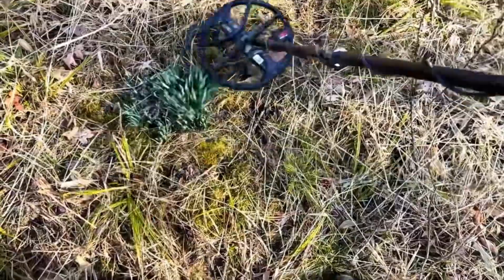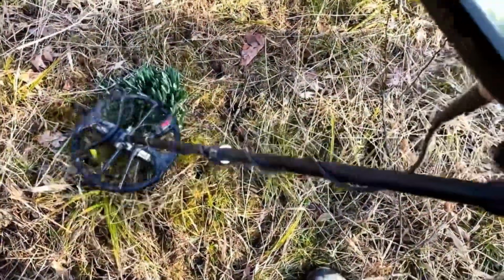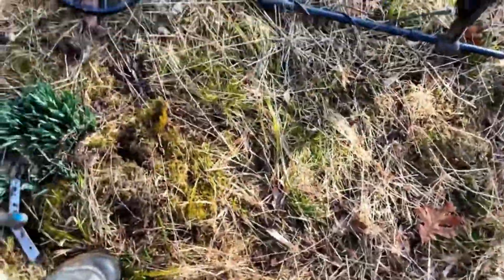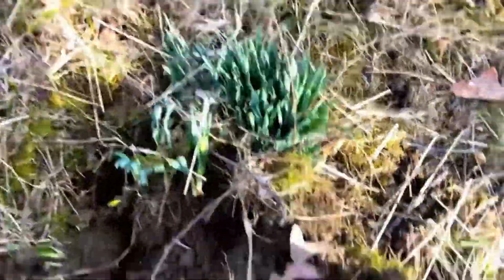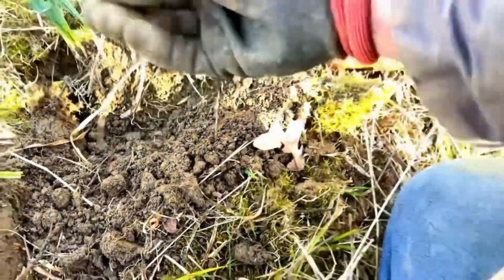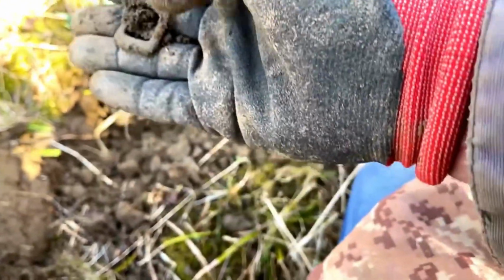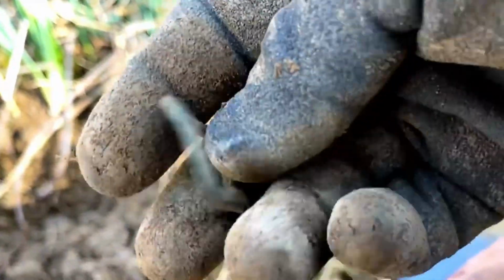Had a nice signal right next to these here. I don't know if those are daffodils or, I'll try to leave the flowers intact. Sounds amazing. It's underneath this here, I think. Oh, right there. It's a buckle. Nice. That's an early one. Nice relic. Boy, that sounded amazing.